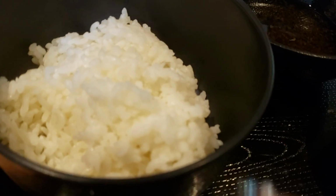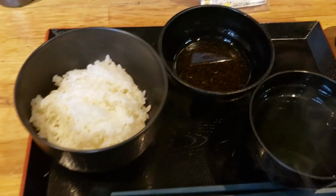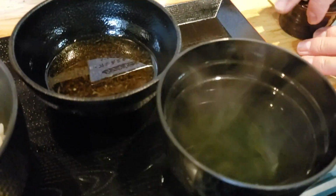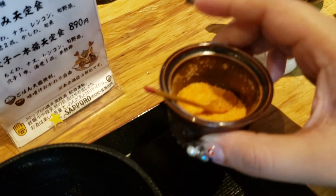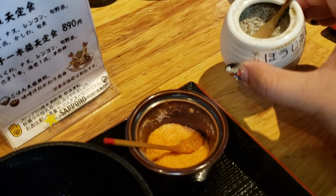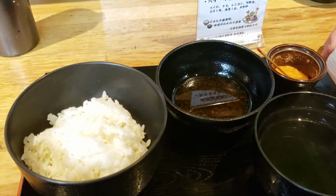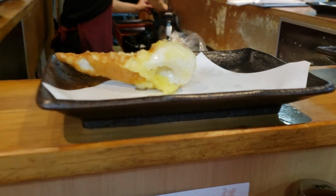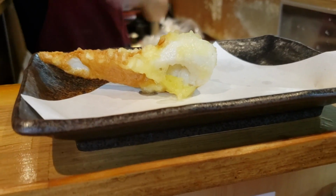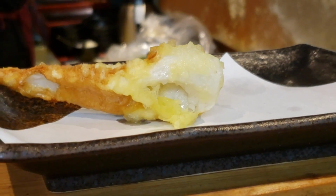This is white rice and miso soup. Mama, what's this? Tempura. Your tempura sauce. And salt with chilies. A little spicy. And this one is tea and salt. This is chikuwa. Fish cake. Oh, looks delicious.